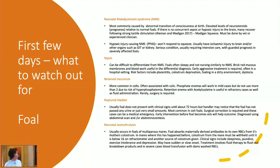And sepsis can be quite difficult to tell apart from your dummy foals because they tend to present quite similarly. So foals can become septic in utero, in which case they're born with the infection, or they can become septic after birth or during the birth process from contamination, fecal contamination or whatever.